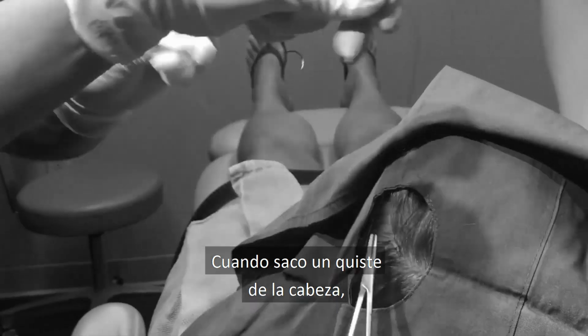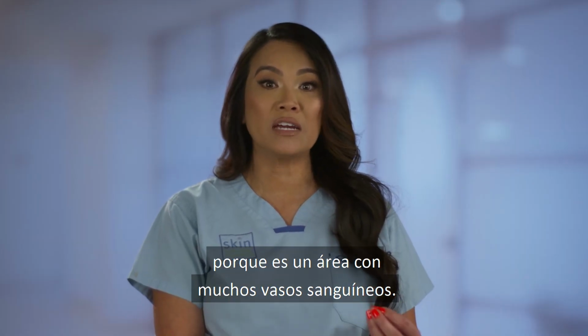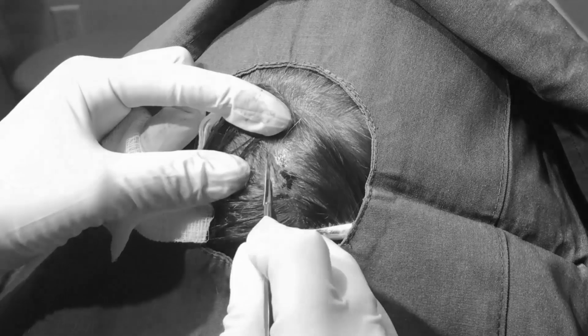When I remove a cyst from the scalp, I need to be cautious of excess bleeding because the scalp is a really vascular area, meaning it tends to bleed a lot.